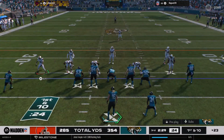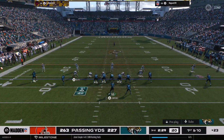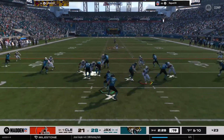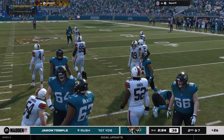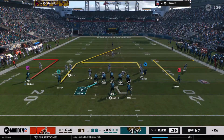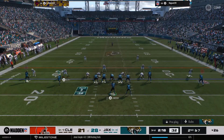First call here coming from the shotgun. Red on red. 11. The give now out of the shotgun. And he scampers ahead and gets 2 on the carry. Offense up to the line fast. A 3-yard pickup brings up 2nd and 7.